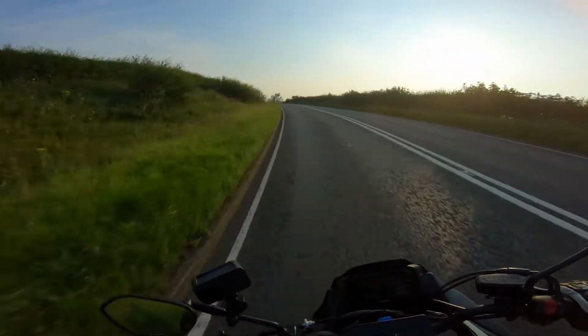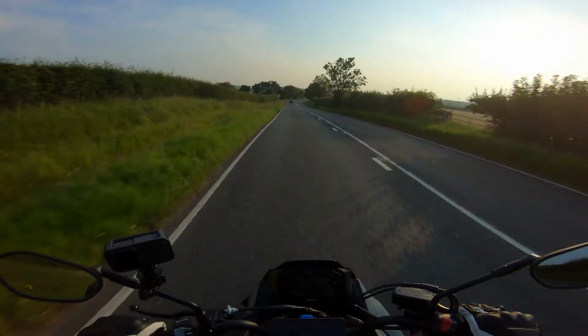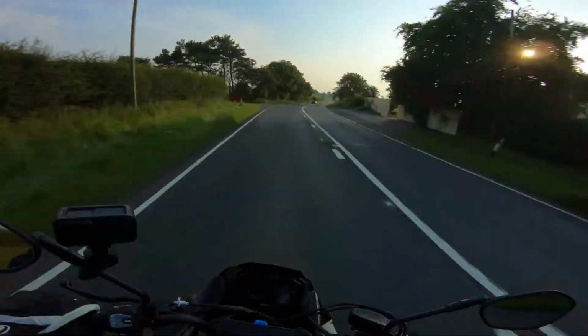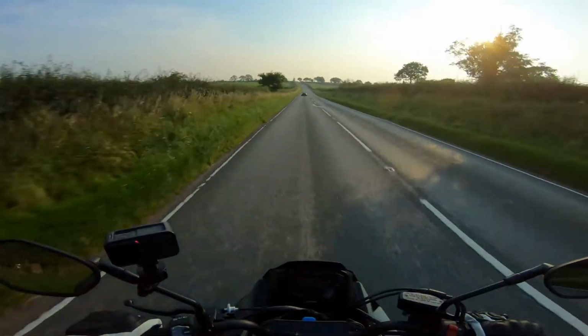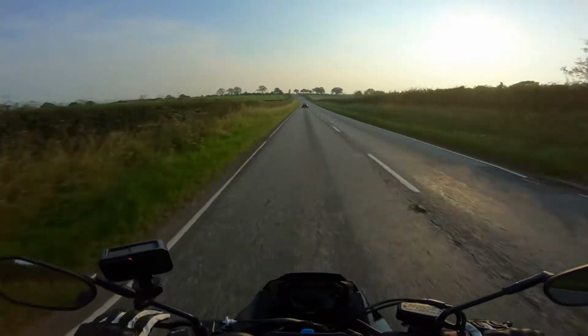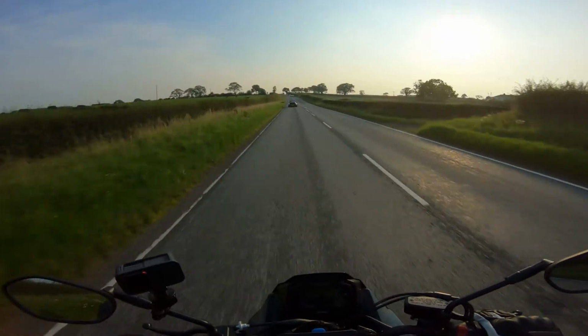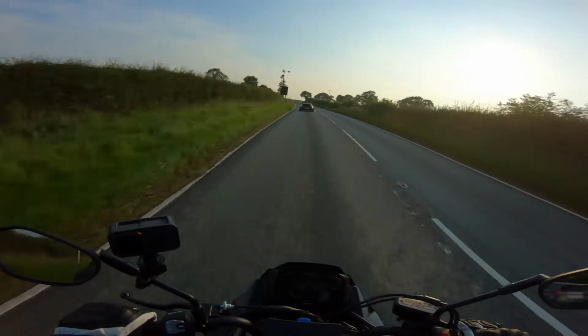Because it has a standard exhaust on it as well, which is fine, you know what I mean. It has a nice bassy note about it, so I'm not going to change it. No real point there. And you get loads of induction roar out of it.